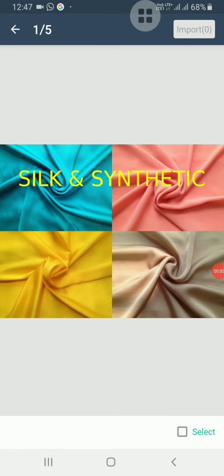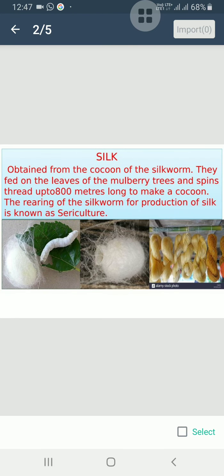Students, today we will study about silk and synthetic. Silk is obtained from the cocoon of the silkworm. Silkworms are fed on the leaves of the mulberry trees. Each worm spins a continuous thread up to 100 meters long to make a cocoon. The cocoon is boiled in water to kill the silkworm and then unwound to get silk fiber.